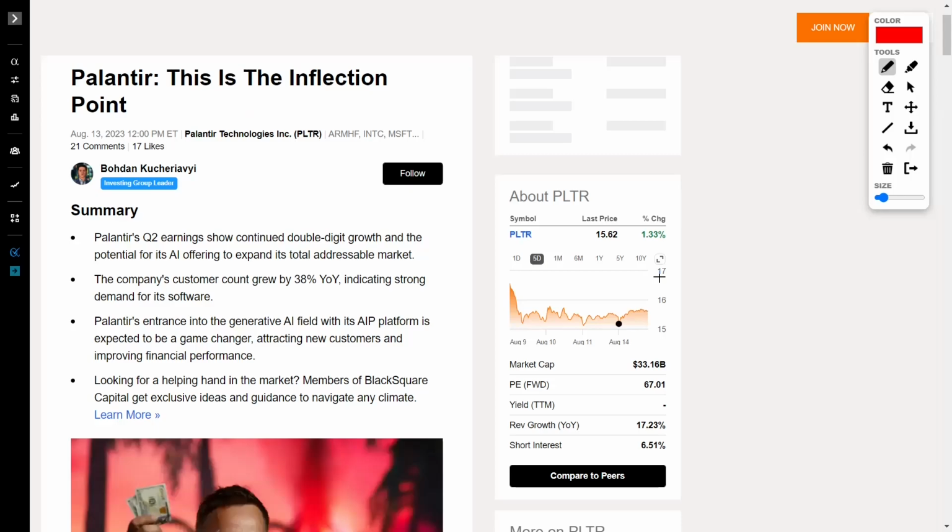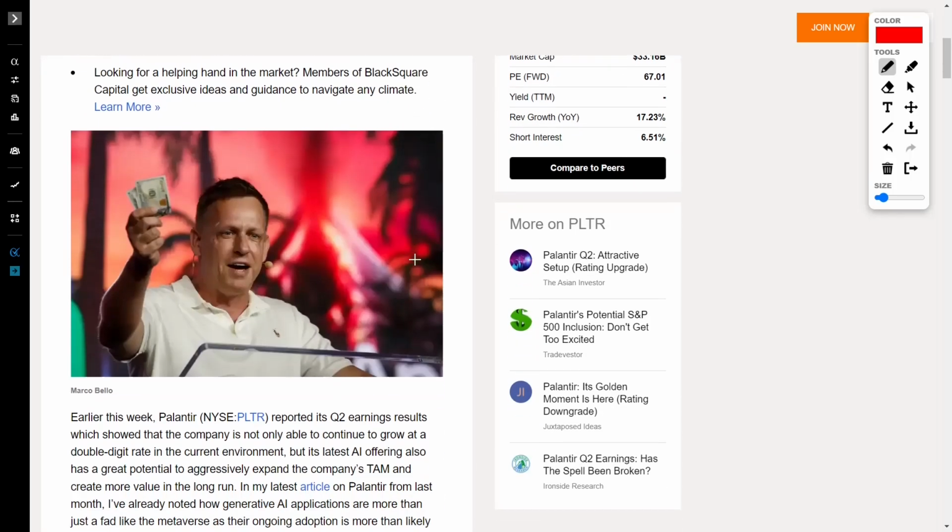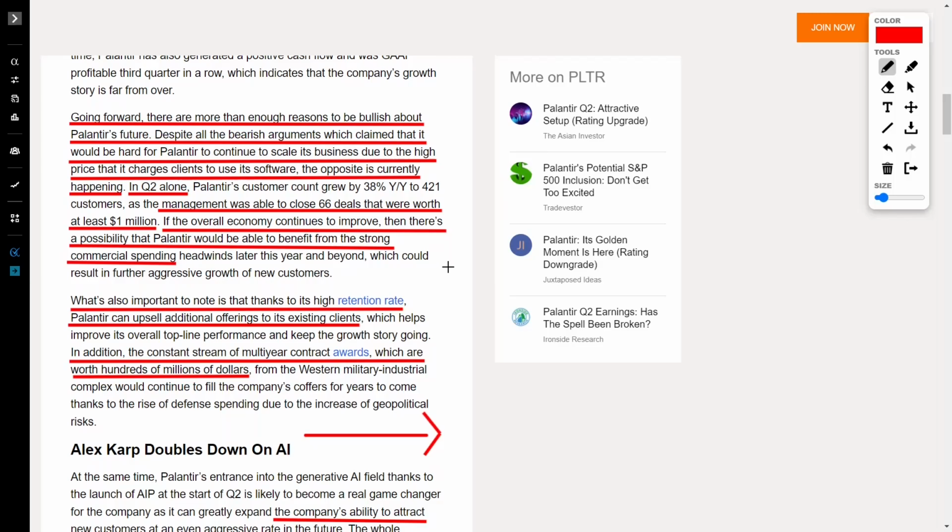Now let's jump over to another article to where this author says that Palantir Technologies has reached an inflection point. Going forward, there are a plethora of bullish positive reasons to bet on Palantir Technologies' overall future. This author says that the bearish arguments or the negative arguments and critics surrounding Palantir Technologies do not do any justice because Palantir continues to scale their business at a relatively high CAGR. However, some bears say that it charges its clients too much money for its software, but it seems the opposite is currently happening because in Q2 alone, management was able to close 66 deals worth at least $1 million.